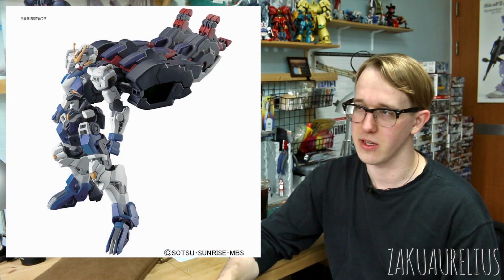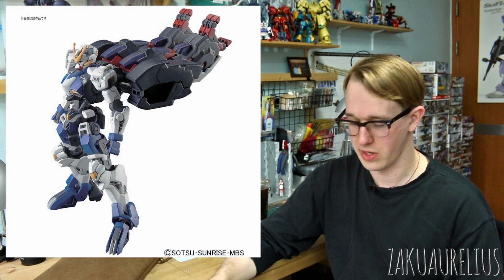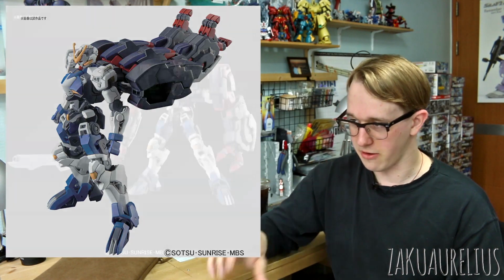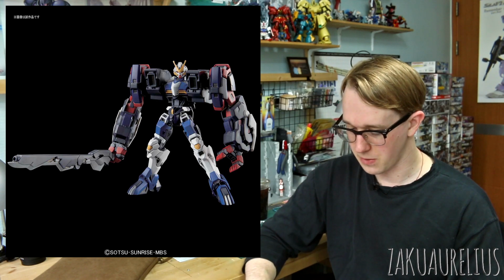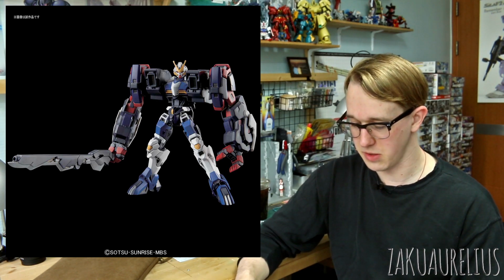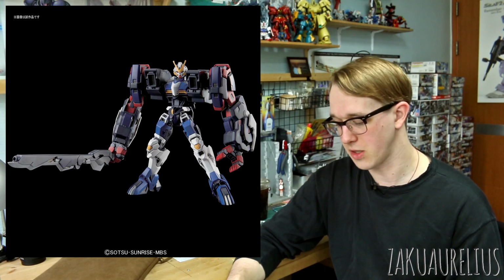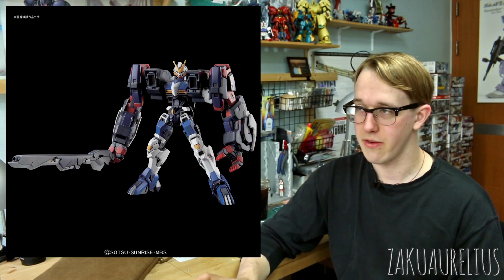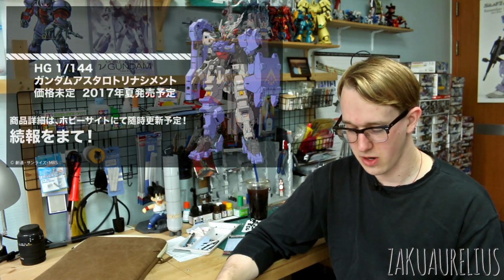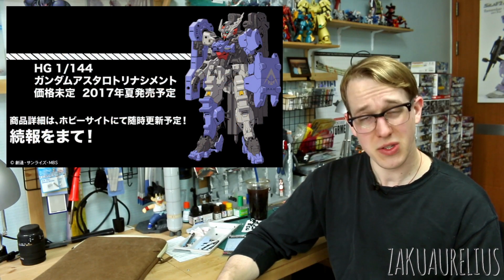The mobile suit itself also has a kind of similar look to the Astray. Very minimal, but with a lot of different color separations. So this one's going to be out in June for 1,600 yen. A little bit more expensive in terms of the HD Iron Blood Orphans kits, but obviously with those huge arms, it's going to have a little bit more plastic to it, I'd assume, than the standard kit.